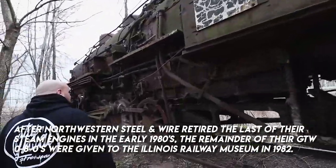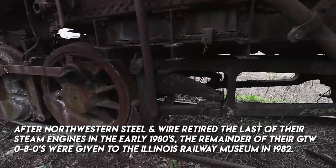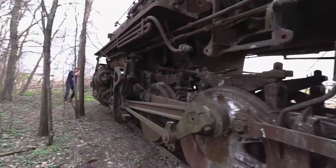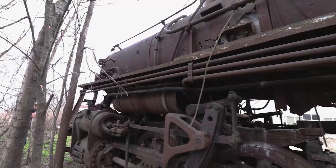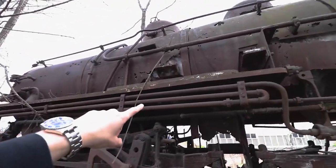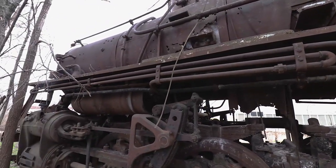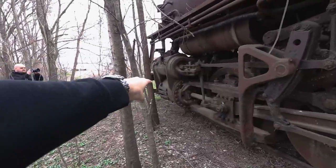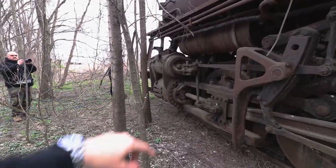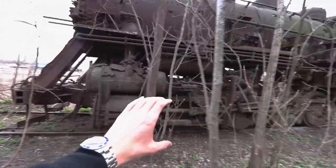The wheel is almost as tall as me. Look at those leaf springs. Guessing these are like pressurized steam pipes here. I don't know where they would have gone. I want to know how it converts it into the inertia to push it. Is it these pumps, you think? These big ones? I'm thinking it's these. This is what would pump back and forth.